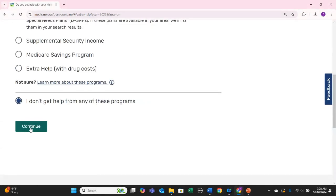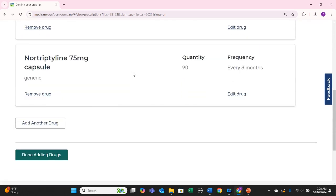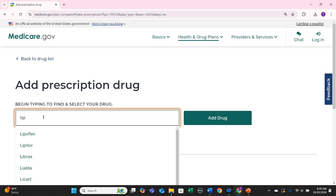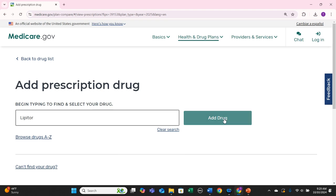In this case, we're going to say we don't get any extra help. And then we're going to put in our various drugs. You see, I've already preloaded several for this example, but I want to show you how this works. So we add a drug, and what's nice about this tool is it's intuitive. As you start typing, it tries to figure out what medication you're looking for. Now, I typically say you've got to get your prescription bottles together because these all have unique spellings and you need to know your dosages and whether it's a capsule or a tablet. But in this case, you see I typed LIP and it starts to figure out medications with LIP. In this case, I picked Lipitor, and I did this for a reason.